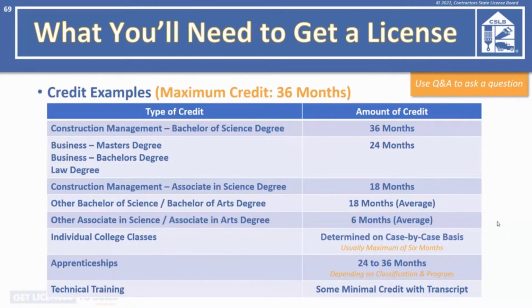Learn more about CSLB reciprocity here. Yes. So if you go to that, it will explain the process of the reciprocity, the form you'd need to send into the other state as well. So thank you on that.